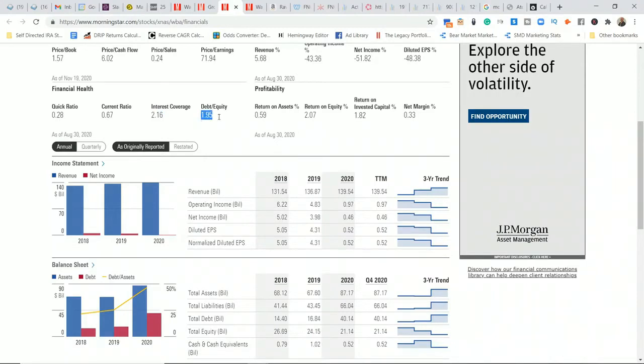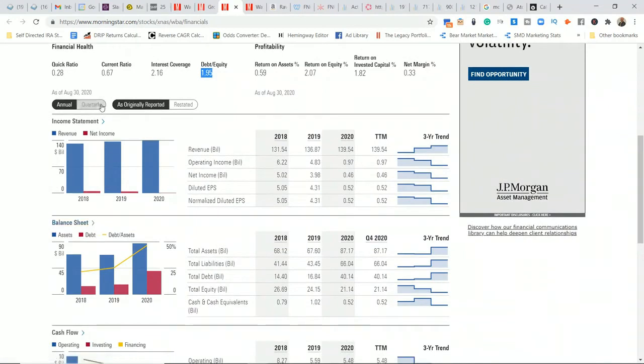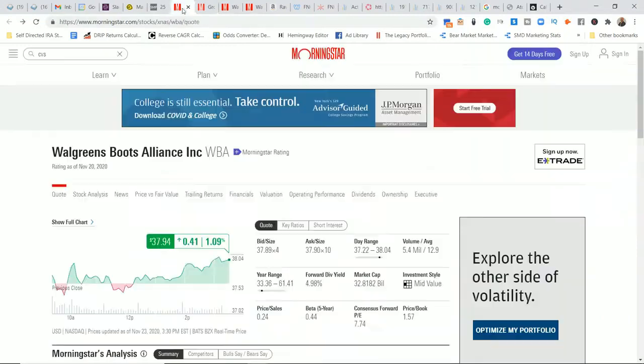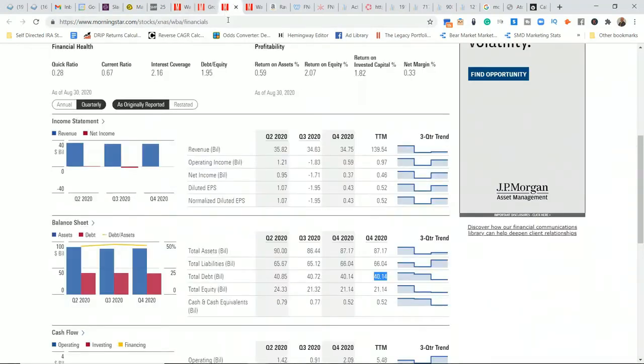Again, for debt to equity ratio, I look for anything under 1. So this is at 1.95, not a massive deal, but it's not necessarily a great thing either. Oh, wasn't necessarily expecting that. So their total debt is $40 billion, Walgreens, versus a $32.8 billion market cap. Their net debt, because they only have $520 million in cash, versus $40.1 billion in debt. So even their net debt position, after you subtract cash, is more than their market cap, which again, I've explained in a couple other videos.